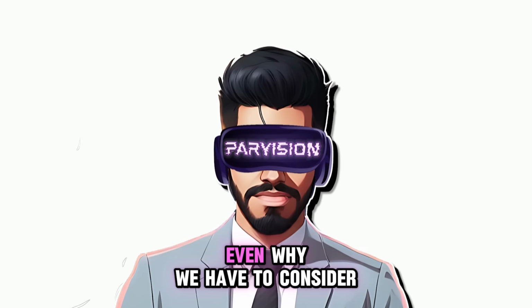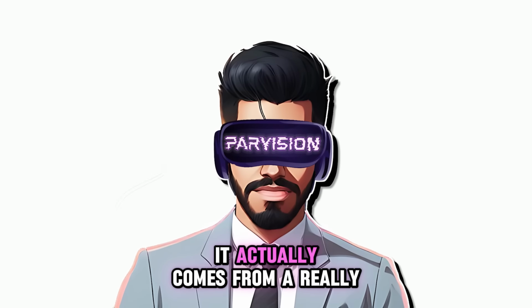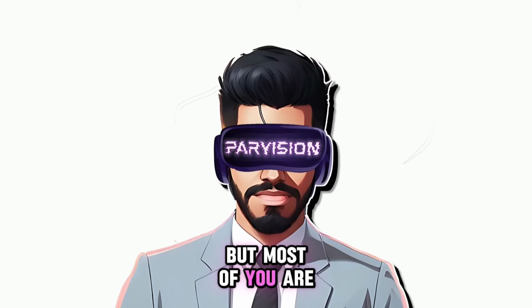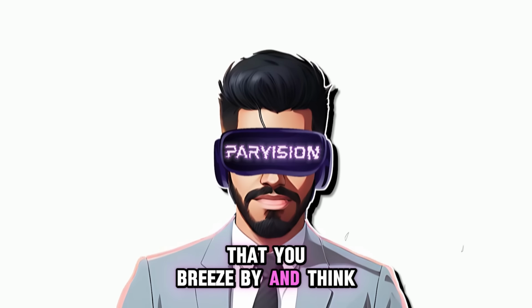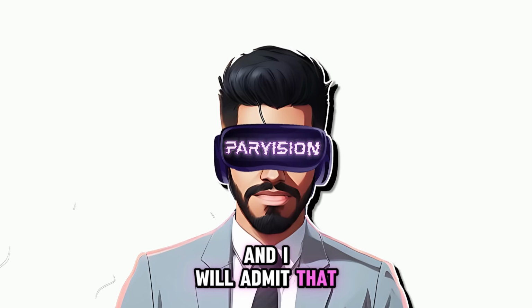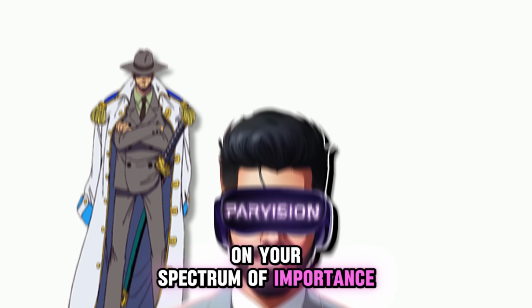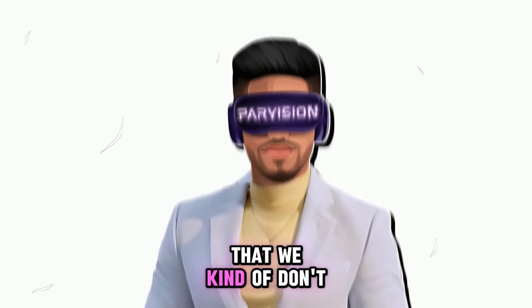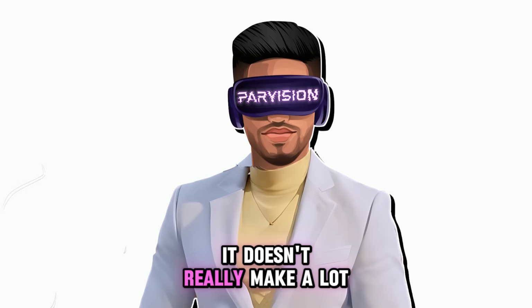But none of this is even why we have to consider the Red Line to be extremely hollow. It actually comes from a really random person. Some of you may know, but most of you are going to be baffled because this is another one of those details that you breeze by and think nothing of, and I will admit that this character I would consider below Bogard on your spectrum of importance. So that being said, we get a wild detail about the Red Line that we kind of don't get a lot of context around, but once you sit with it, it doesn't really make a lot of sense.